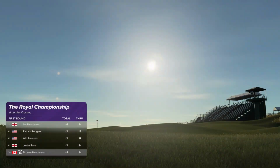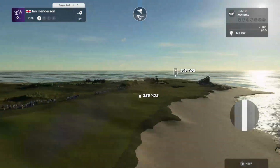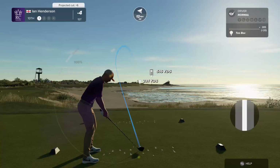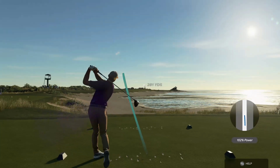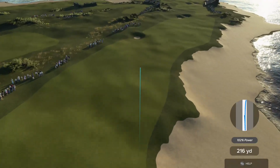That's a solid par. Okay, it's time to make the turn and a good time to reflect on the action so far, Rich. Luke, so far, it's been entertaining watching these two go head-to-head. Not too sure exactly how this is going to play out, but so far, so good. Love watching these two compete.